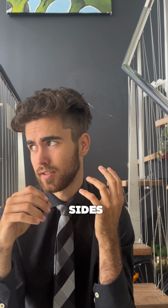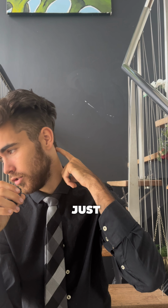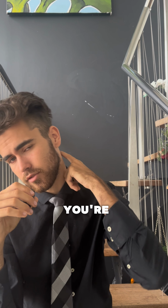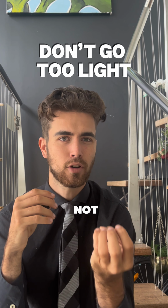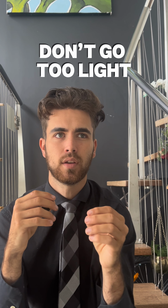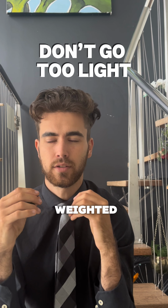And when you're on the sides, if you want to hit the trap or the levator scapula, you just kind of do a neck twist as you're on your side as well. And kind of look down towards the ground, and then contract, and that'll stretch this trapezius.